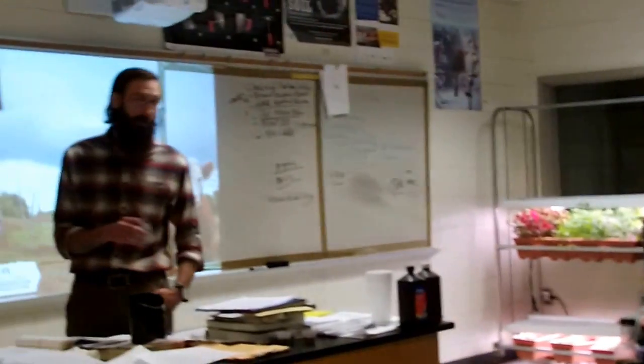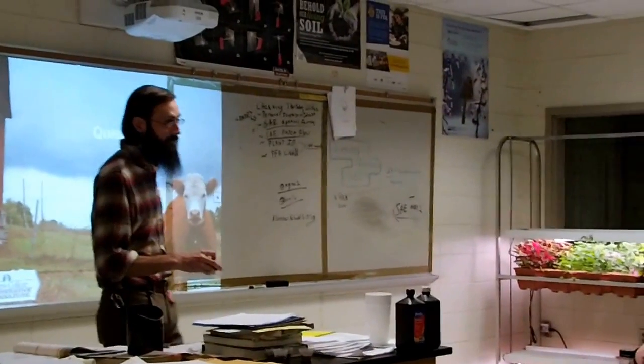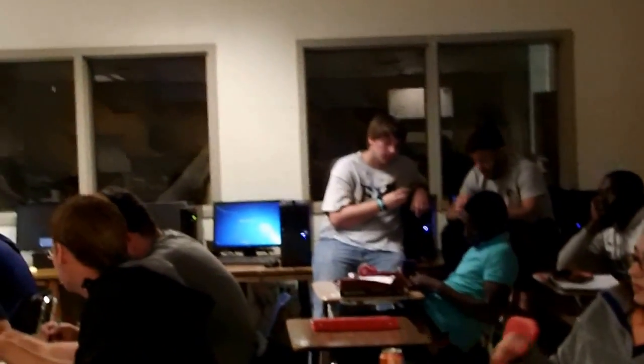What else? More nutrients? What do the nutrients look like in it? How do you know there's more nutrients in the black one? This one just looks dead. Which one? The red one looks dead? What is that white stuff called? Mycelium.